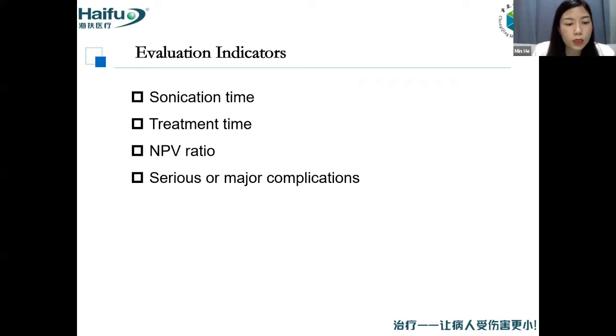So what are the indications we use to evaluate the learning effects of doctors? We use the sonication time, treatment time, MTV ratio to evaluate if the HIFU treatment is effective, and we also use serious or major complications to evaluate if the treatment is safe.